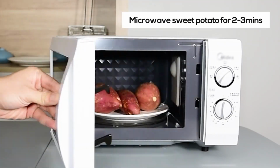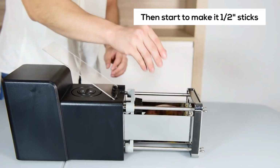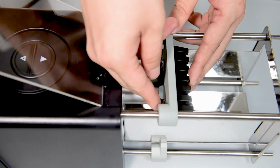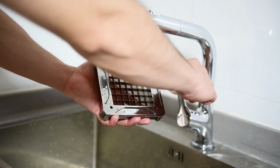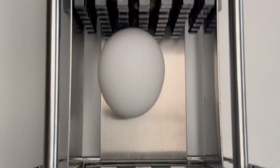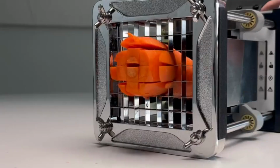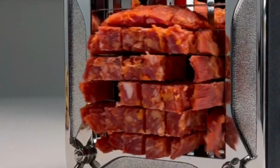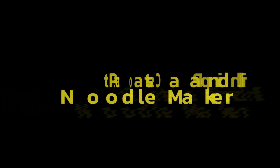Picture this. You pop in a potato, press the button, and bam! You've got restaurant-quality fries in no time. It's easy to clean, durable, and perfect for fry lovers. You can even use it to prep veggies for salads or stir-fry dishes. But keep in mind, you'll need to plug it in, so make sure you've got a good spot near an outlet. Trust me, once you have this, you'll never look at store-bought fries the same way again.